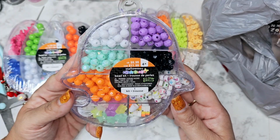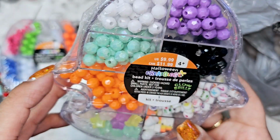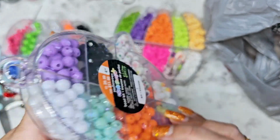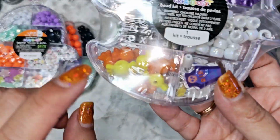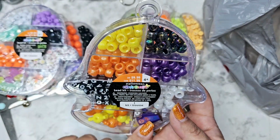There's a little ghosty. Again, I love this container. This one has the glow-in-the-dark beads right here. And this one has candy corn. And this one looks good too. Then the other one that I found was this one with these big old candy beads right there. I love those. Oh, this one has charms in it.